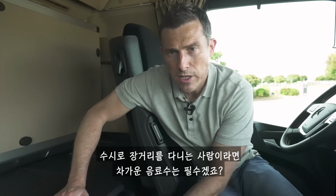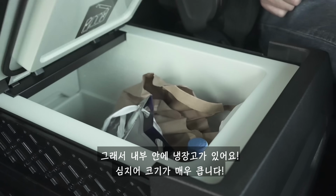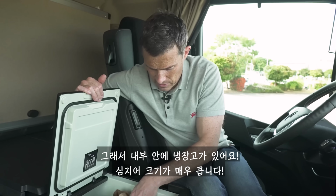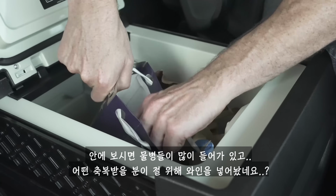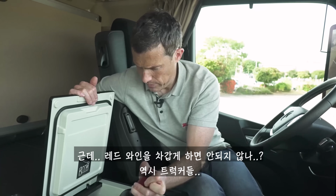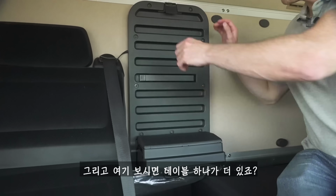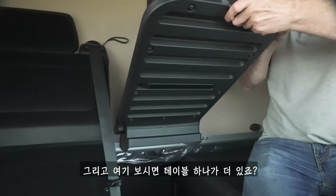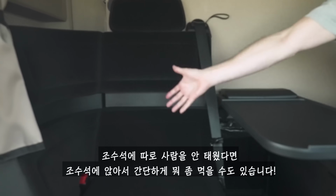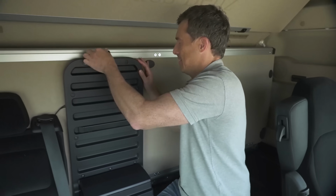I want to show you this. Obviously, you're going to want some chilled drinks, aren't you, when you're driving for miles and miles and miles. This thing has a fridge, and it's a big fridge. There's loads of bottles of water in here, and it looks like someone has kindly left me a nice bottle of wine, though. I don't think you should really chill red wine. Truckers. You've also got a little table here, look. So you can sit in this other seat, if you haven't got a passenger, and enjoy a snack.